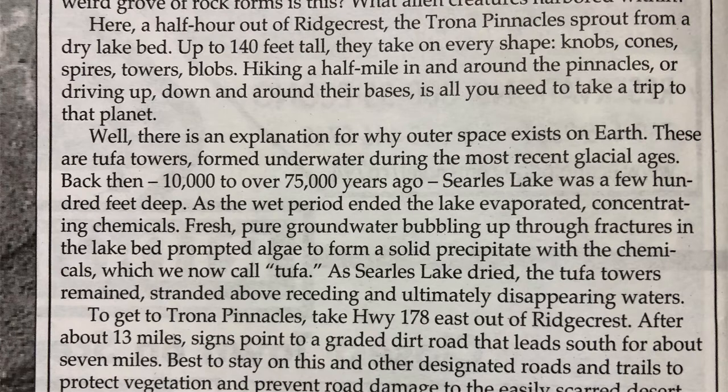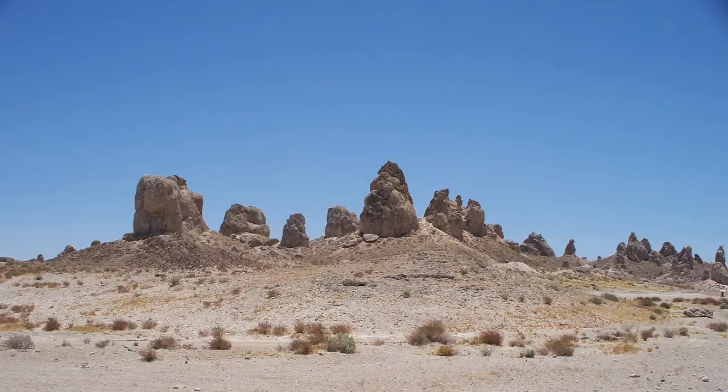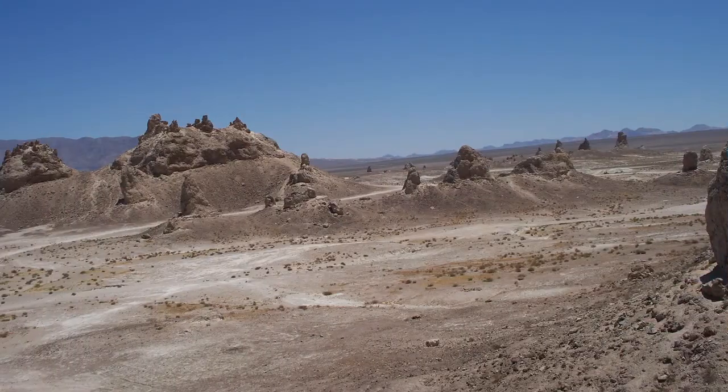What planet? We're on Earth, guys. The planet of Trona, I guess. Didn't God make this Earth for us to be inhabited? He made this Earth to be inhabited. That's what Isaiah says. Interesting, you mentioned Ridgecrest. We're going to talk about Ridgecrest on one of these nuggets, right? Yeah, we're going to get into earthquakes. It's very interesting, all kinds of things, that this stuff is where it is, and Ridgecrest is where it is.